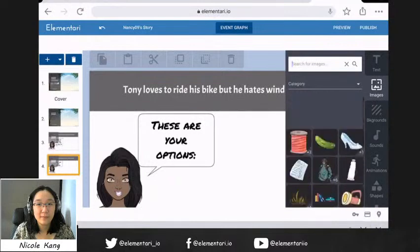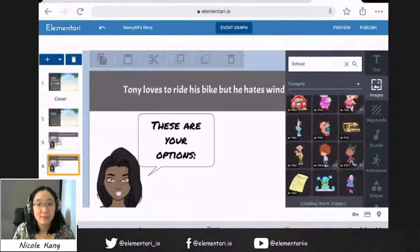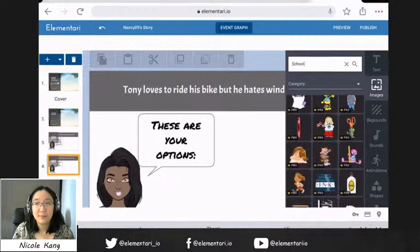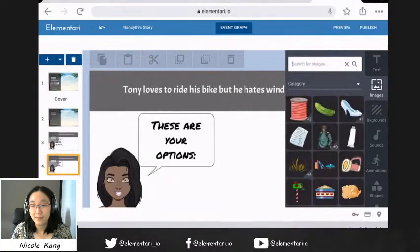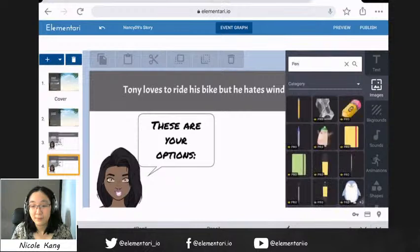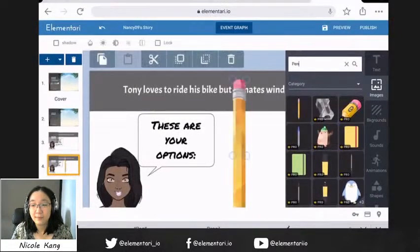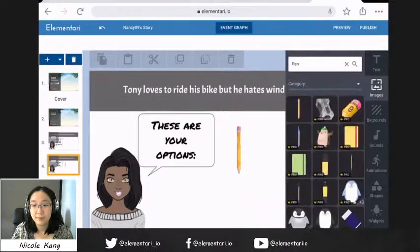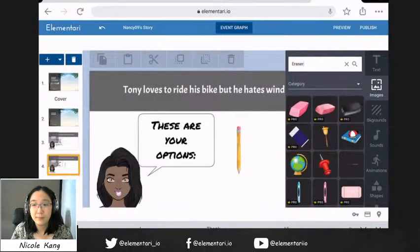And this search thing is beyond awesome, because look, you type in school and it gives you tests, note paper. So I'm looking for a pencil and an eraser. Not scissors. Okay, let's go for pen then. Maybe not school. Pens. Here's a pen. Here's a pencil. Let's see. What is this? There you go. Pencil, and it's huge, so you just make it small. And eraser. Okay, this is like what they have in school, so I'll go with this one.